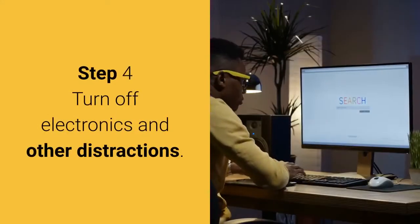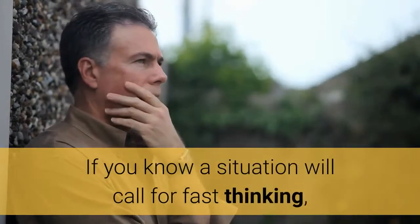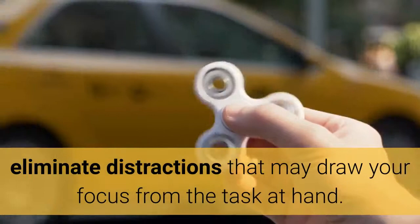Step 4. Turn off electronics and other distractions. If you know a situation will call for fast thinking, eliminate distractions that may draw your focus from the task at hand.